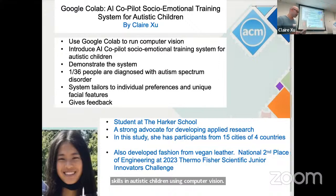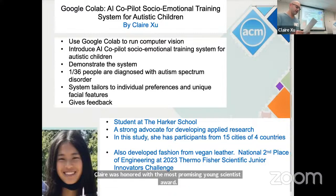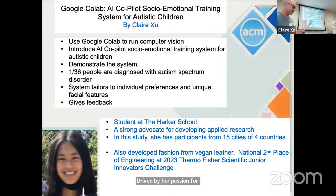Her research yielded compelling results with participants from 15 cities in 4 countries. 3 out of the 4 participant subtypes demonstrated statistically significant improvement, a testament to her innovative approach and dedication to addressing pressing societal needs. In another remarkable venture, Claire and her partner innovated sustainable fashion by developing vegan leather from 100% biodegradable materials. Her effort earned her recognition, including national 2nd place in engineering at the 2023 Thermo Fisher Scientific Junior Innovators Challenge, as well as being named a national top 30 finalist. Additionally, Claire was honored with the Most Promising Young Scientist Award, driven by her passion for knowledge sharing and collaboration. Claire is eager to engage with like-minded researchers and enthusiasts to amplify the impact of research innovations.